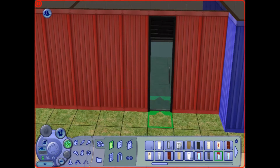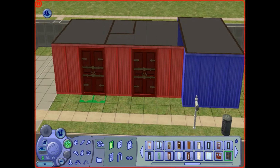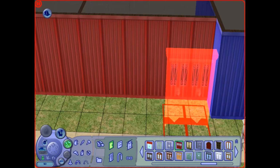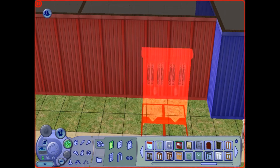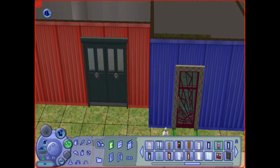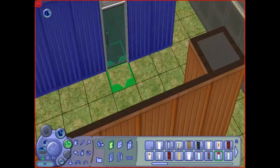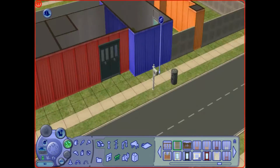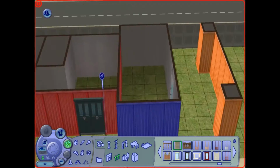I also did a really cute little backyard area, and the decoration style of this shipping container house is a modern urban kind of feel. There's a lot of black and white, and the accent color in the bedroom is yellow. I decided to go with yellow because I found a really cool bed pattern on one of the beds.